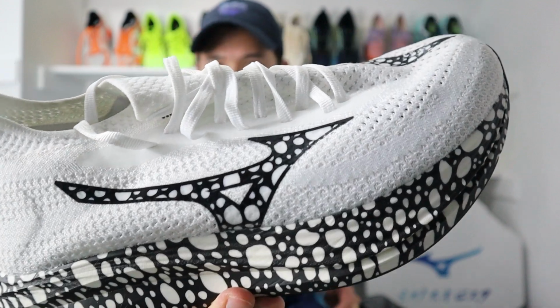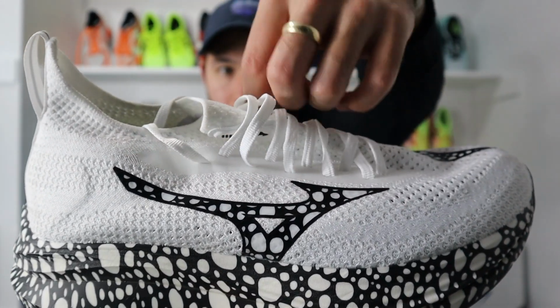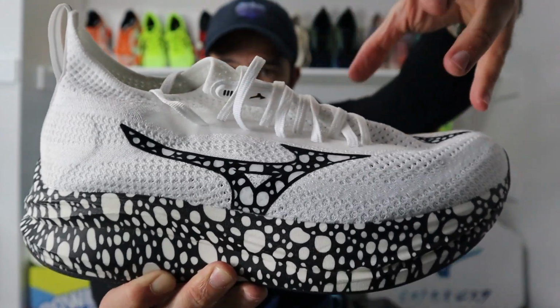Versus with the Zen, you can see there's a reinforced lacing system here, and then the laces actually go into the shoe as opposed to just into the loops, which allowed me to get a lot better lockdown on the shoe than in the Vista. So that was something that was really, really big to me.